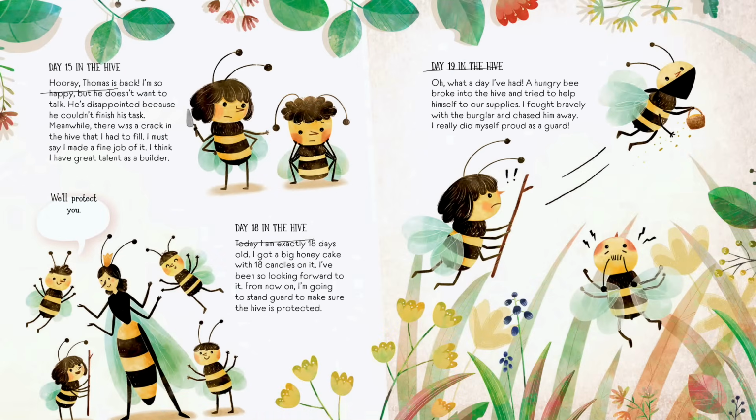Day 15 in the hive. Hooray! Thomas is back. I'm so happy, but he doesn't want to talk. He's disappointed because he couldn't finish his task. Meanwhile, there was a crack in the hive that I had to fill. I must say, I made a fine job of it. I think I have a great talent as a builder.